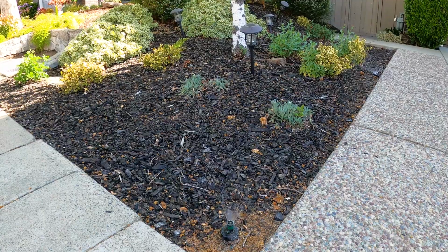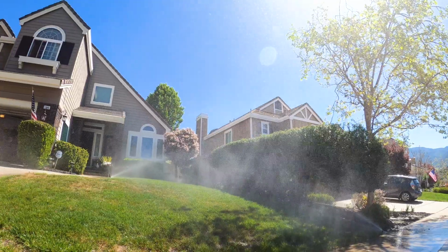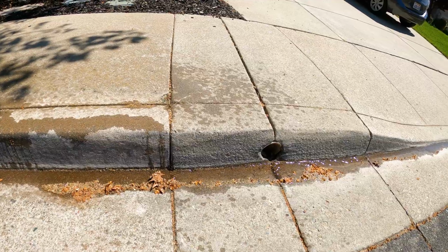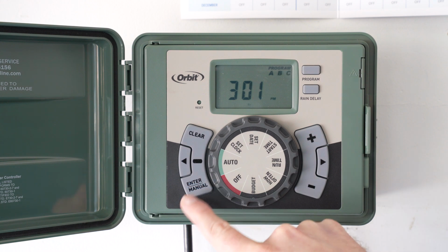Did you know that half of the water we use at home is used outdoors? In the summer, that's an average of 180 gallons per day. And much of that water is lost to evaporation, wind, or runoff. So set your irrigation to run multiple short cycles to get the most out of every drop.